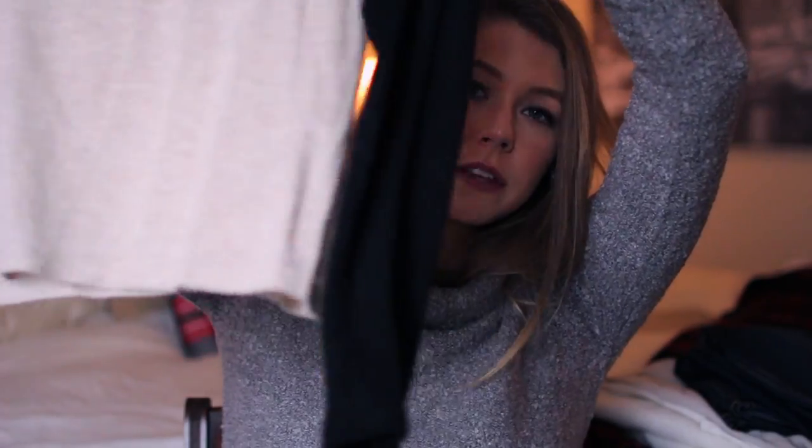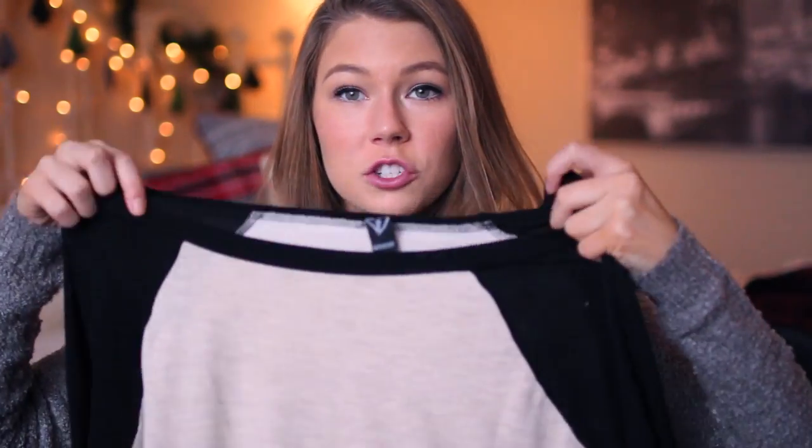And the last thing I got from Windsor is definitely my favorite thing of all. I love it so much. It is this baseball tee that's cropped, but it's really, really loose, and the sleeves are so soft. Brandy has similar tops, but they're very structured and form-fitting, and this one is super loose and baggy, and I really like it. It's cropped, but not crazy cropped. Like you could get away wearing normal jeans with this and it would look perfectly fine.